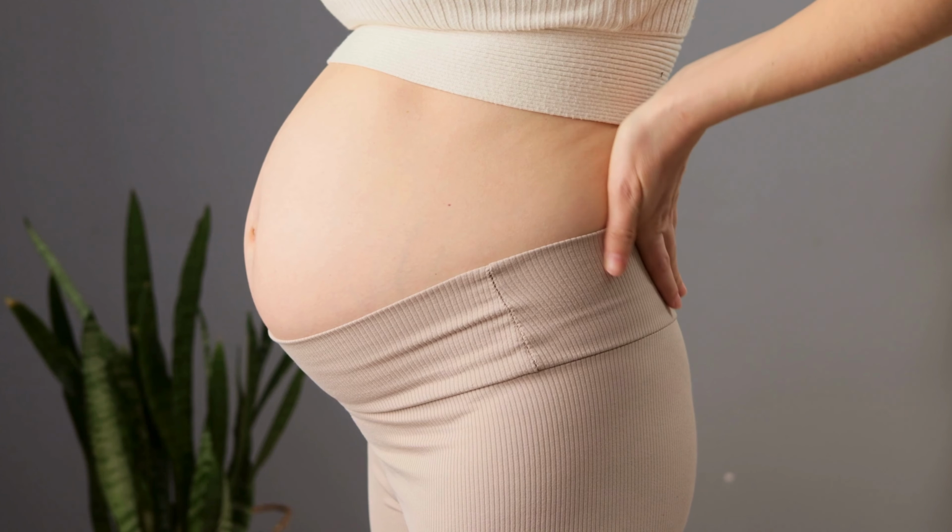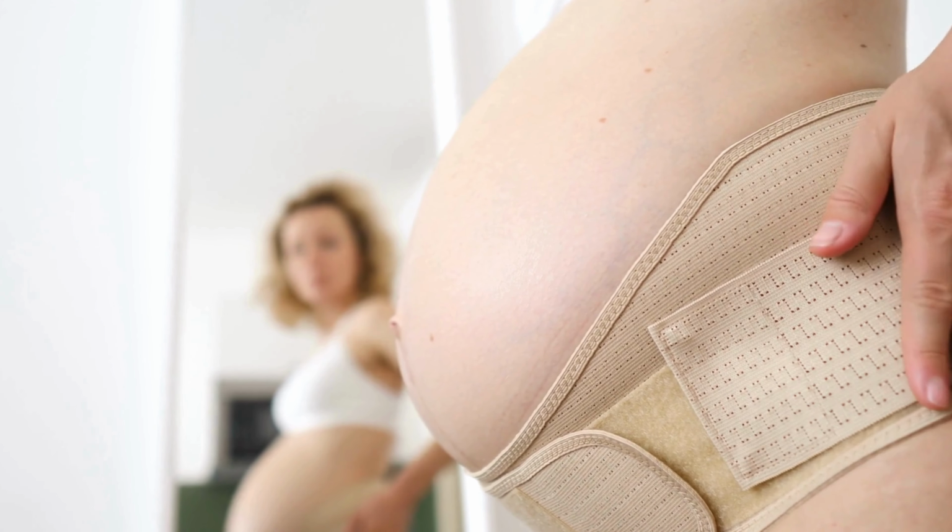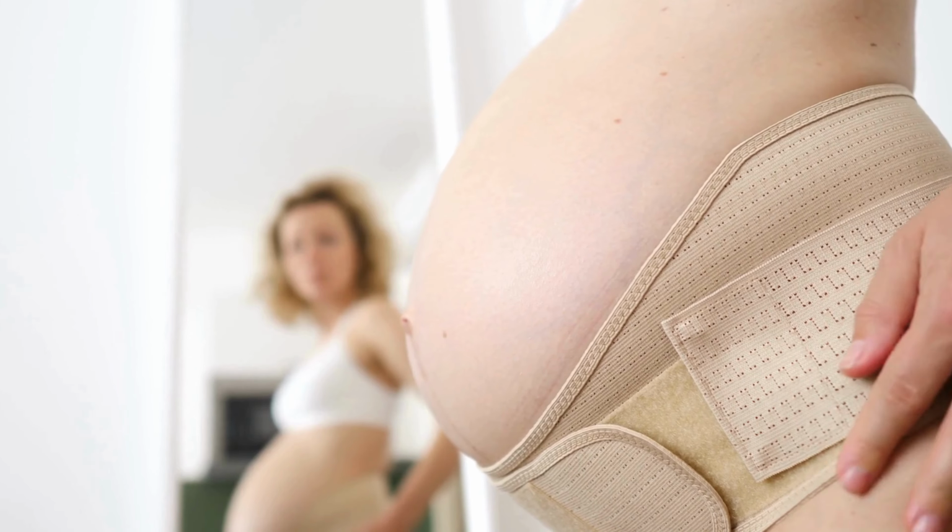Even little activities like walking to the mailbox can leave you feeling winded. That's because your uterus is pushing up against your lungs now, which is totally normal, but a good reminder to take it slow and to give yourself grace. Let's talk about backaches. Your growing belly is shifting your center of gravity, which strains your lower back muscles. So here's a pregnancy tip. Try using a pregnancy support belt. It's a total back saver and game changer, and a comfy one too.